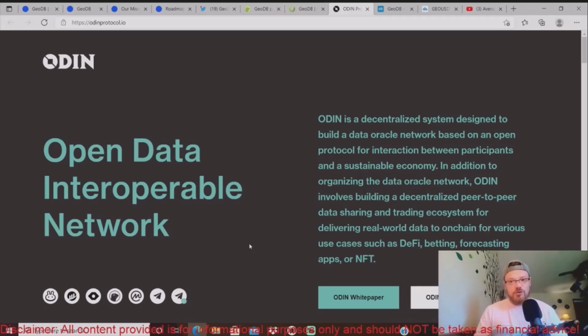Odin is a decentralized system designed to build a data oracle network based on an open protocol for interaction between participants and a sustainable economy. In addition to organizing the data oracle network, Odin involves building a decentralized peer-to-peer data sharing and trading ecosystem for delivering real-world data on-chain for various use cases such as DeFi, betting, forecasting apps, or NFTs.